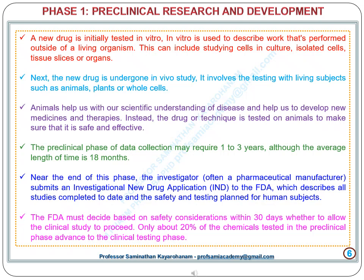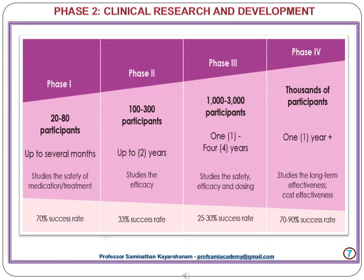3. Target validation. Demonstrate that drug effects on the target can provide a therapeutic benefit with an acceptable safety window. 4. Lead discovery. Discover leads, compounds that may act on specific genes or proteins involved in a disease, that affect the target gene, protein or pathway. Next slide. Phase 2. Clinical research and development.